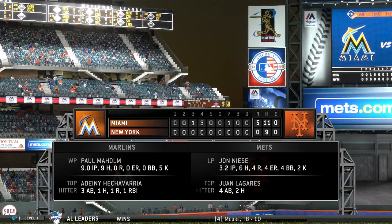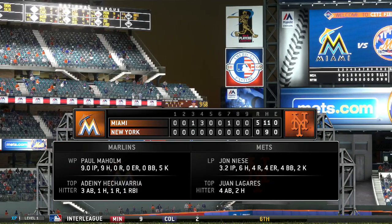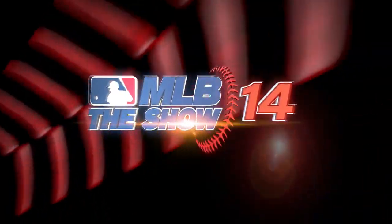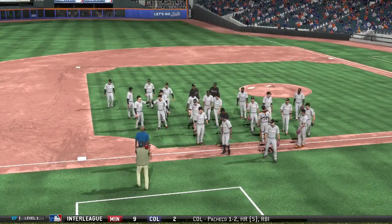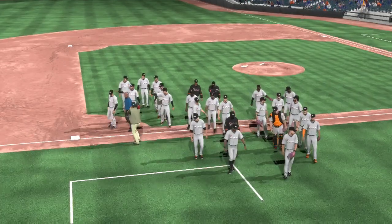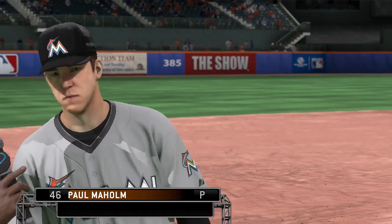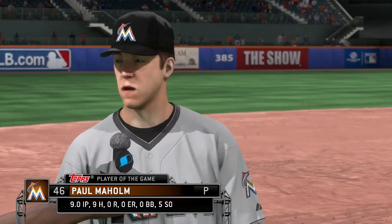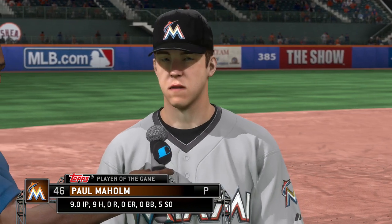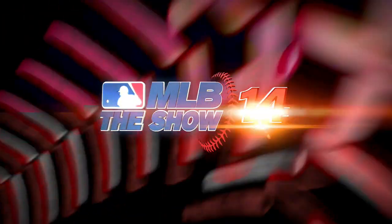Time for one final check of the line score as you see the key players there in this shutout victory. And guys, the Marlins were led to victory here by the performance on the mound turned in by this gentleman right here. Paul Maholm. Don't put that card in your bicycle spokes. He's our top player of the game.